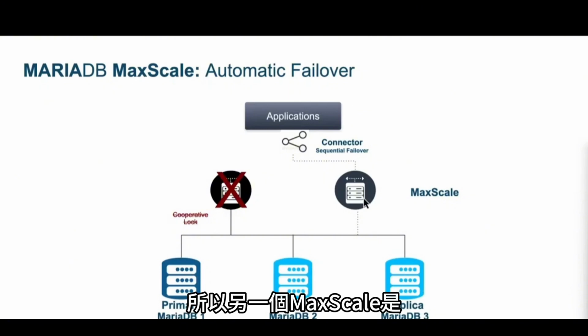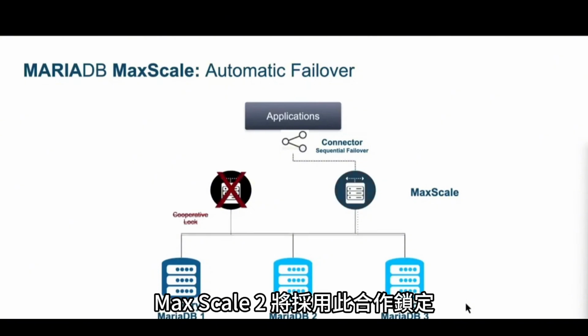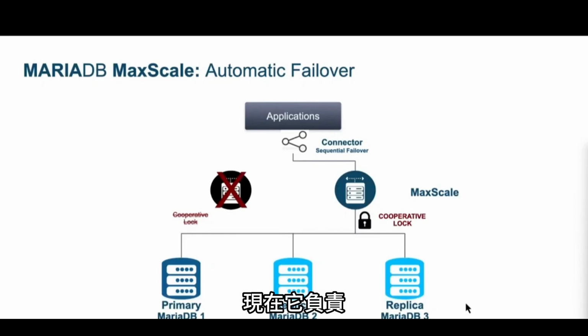So the other MaxScale, which is checking every few seconds, depending on your configuration, is checking for that lock exclusivity. When it detects that there's not a lock in the back end of these databases anymore, MaxScale 2 will take that cooperative lock, and now it is in charge of any orchestration in the back end. So you're covered. There's no failure that's going to happen.